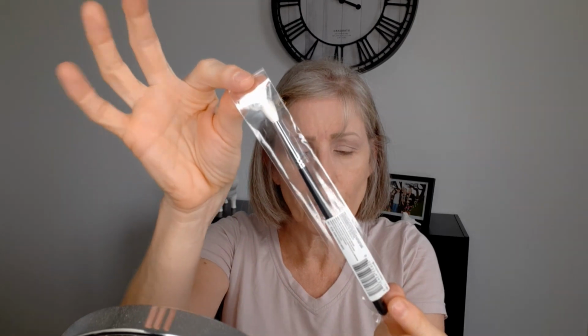And for that, I'm going to use the Morphe brush. I had this brush a long time ago, and then I repurchased it because I missed it so much. When I use darker colors, I like to use a brush that doesn't put down so much product, and this one is perfect. And this is the Morphe 514.